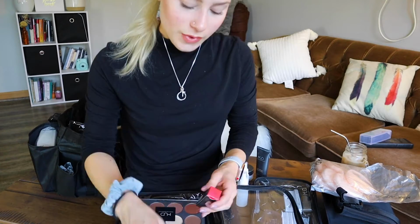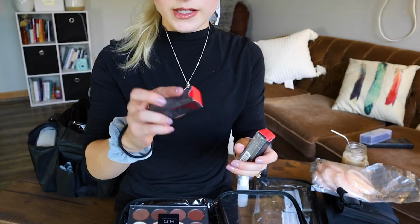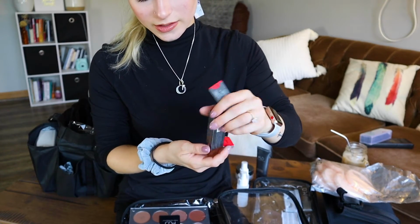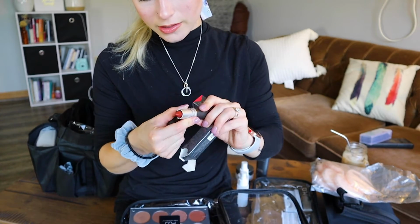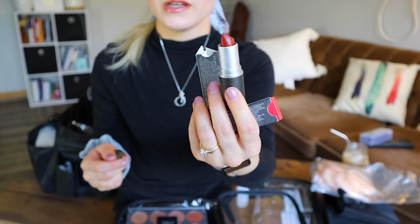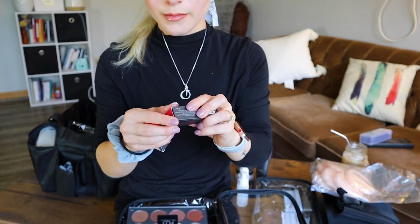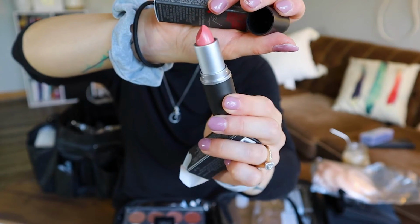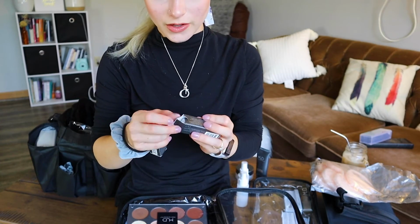We have 3 lipstick shades. 2 of them I haven't used yet. We have Rustic. And this one, I don't think it's actually this color. It could be. Okay, yeah, it is. So Rustic is like a really nice dark red. And then we have Charm. This is actually a nice neutral toned pinky color. So it's definitely not the same as what it is on the packaging.